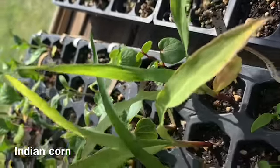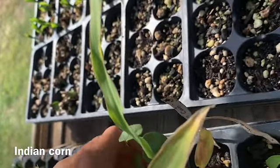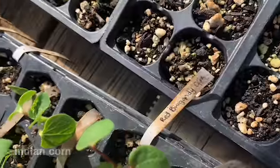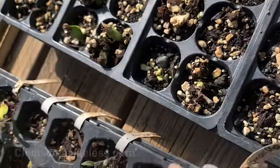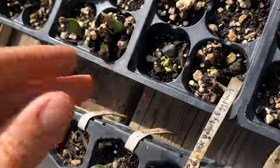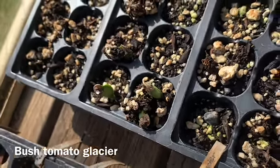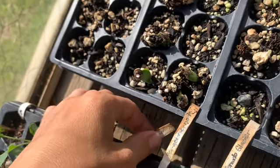Indian corn. I'm excited to just see how pretty that is. And it says you can use them as livestock feed, but I'm gonna try to make something out of it and see what it tastes like. I don't know why they say that, only for livestock feed. So more red okra. Clemson spineless okra. Yeah, can you tell we have really fancy name tags? Black Beauty eggplant. More bush tomato Glacier. Forget-me-nots that didn't come up in this.